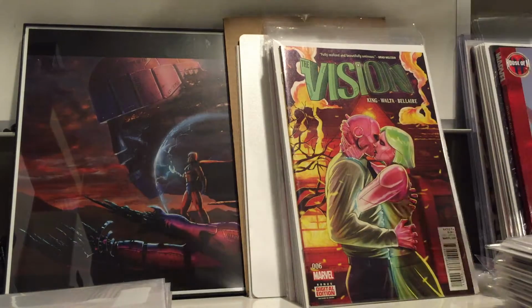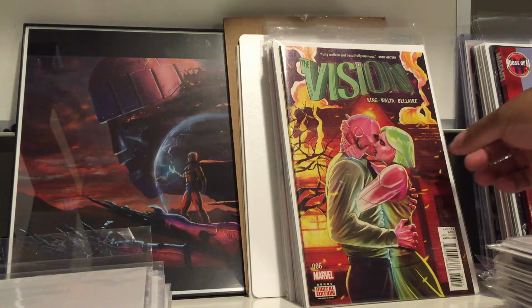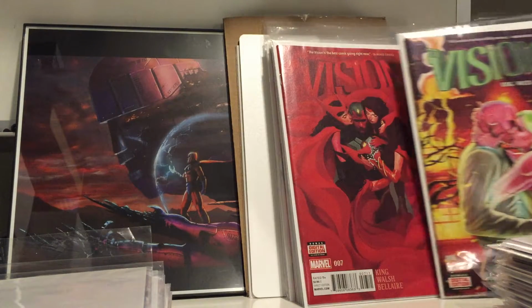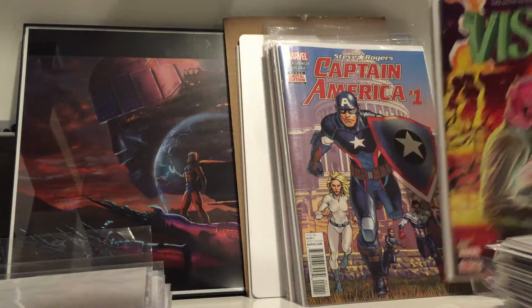I am trying to finish the run of Vision. I've heard that Tom King is going to stop after 12, so that kind of bums me out. The story is pretty amazing, so I'm currently missing 4 and 5 because I found 6 and 7. I've read through 6 because I actually bought the trade paperback.